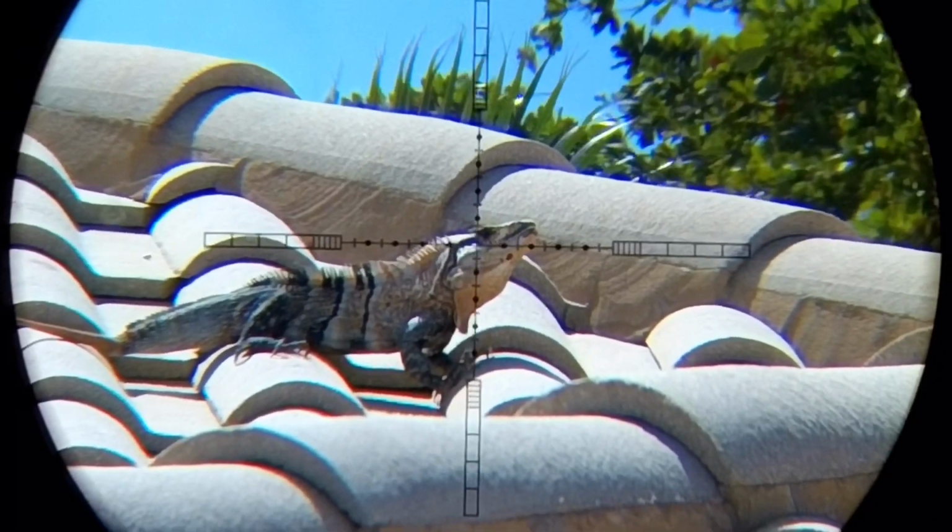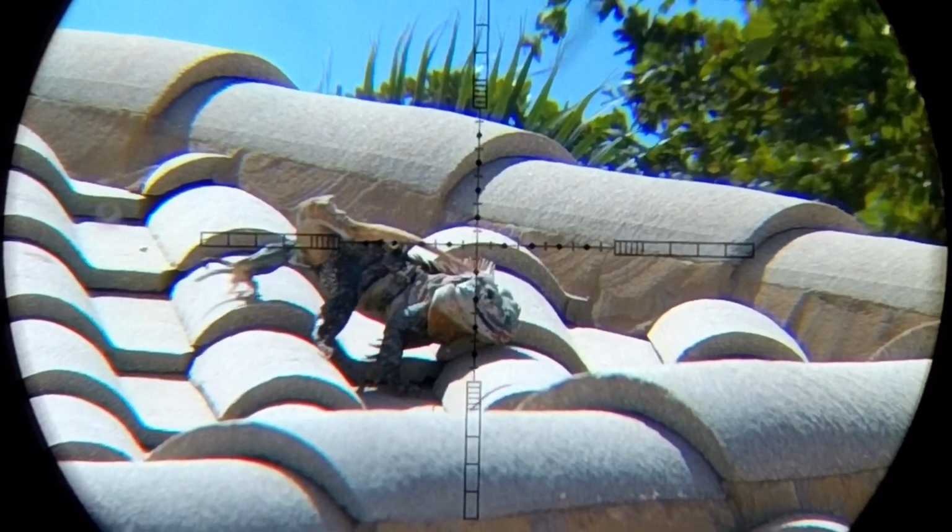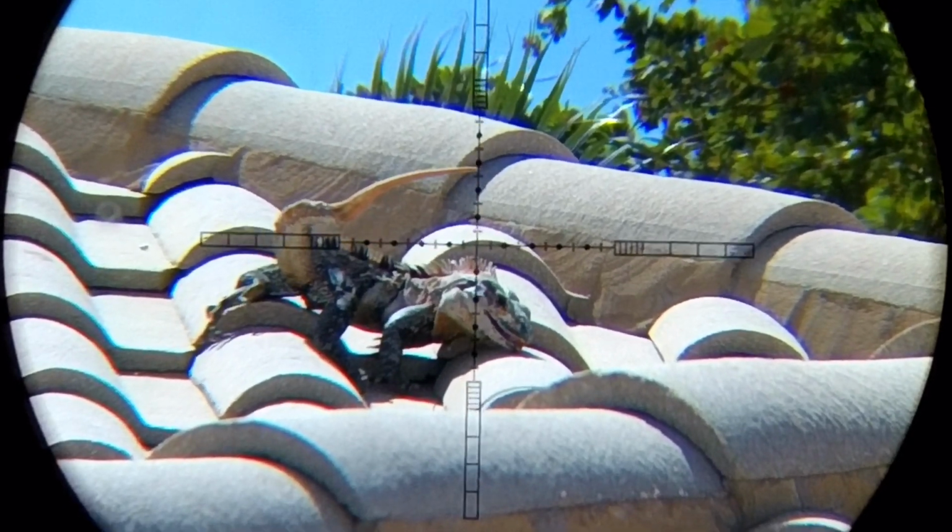Now, don't think I traveled that far just to see someone else shoot. You know, I had to take a few shots of my own, and here they are. Let me try to squeeze one in there.